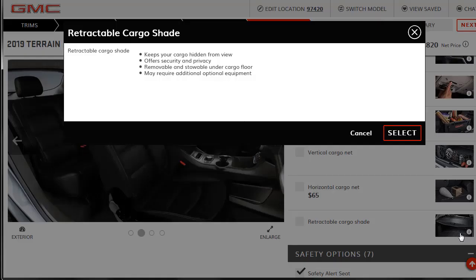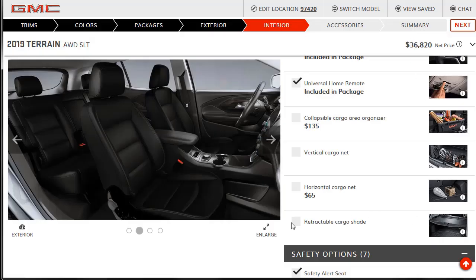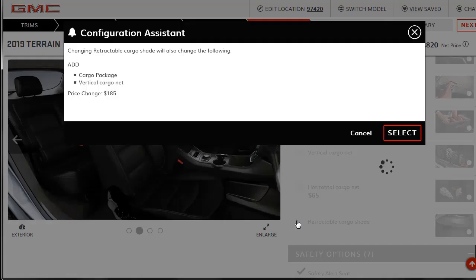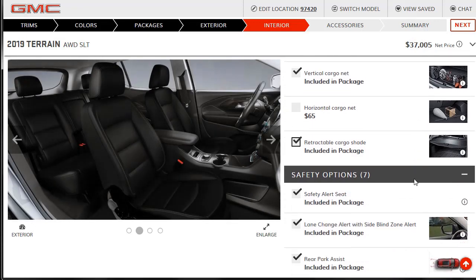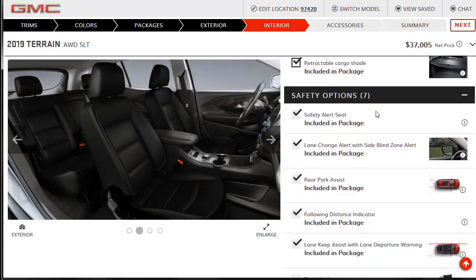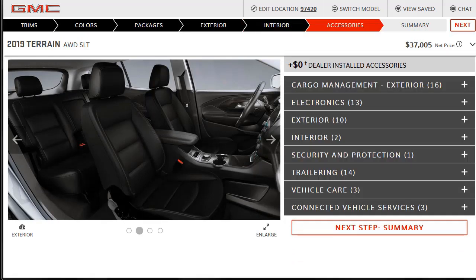The one thing that I do like is this retractable cargo shade. I think it should be part of the vehicle anyway. It doesn't have a price on it, which does that mean that it's bundled in some kind of package? Yeah, you got to add the cargo package and the vertical cargo net. Yeah, fine. Let's go ahead and just do that, right? Because I want that, so we'll just go ahead and bundle that in. Safety options. We've got all the safety options. We don't need any first aid kits. Let's move on to accessories.